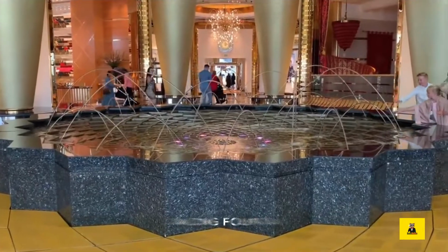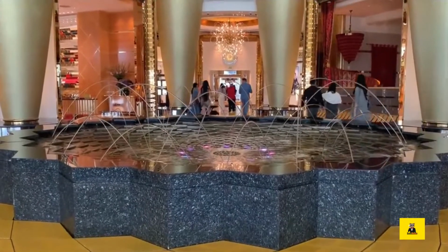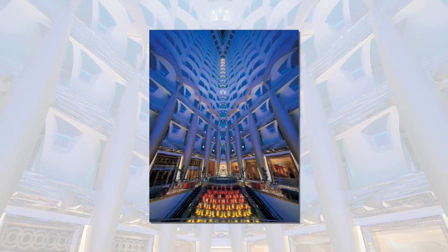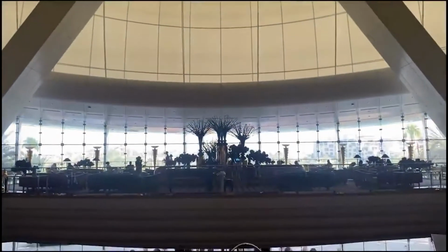The lobby also has dancing fountains that use fiber optic lights, water, and mist to create a choreographed effect of water jumping down the stone steps that is definitely a sight to see. The lobby also boasts a honeycomb style of design, which is very rare to be seen in hotels.